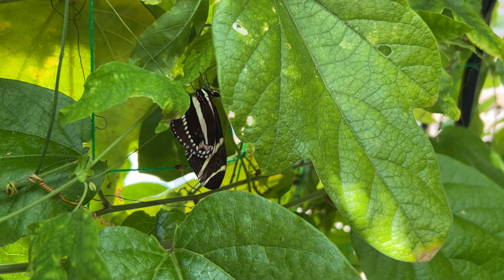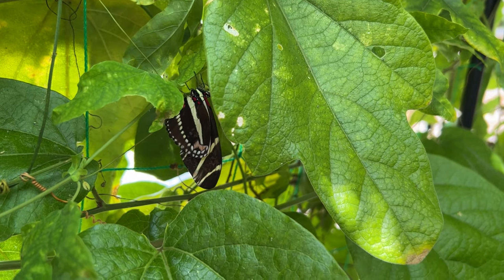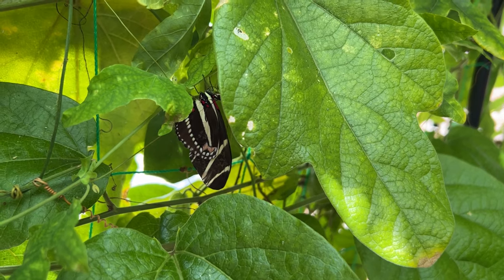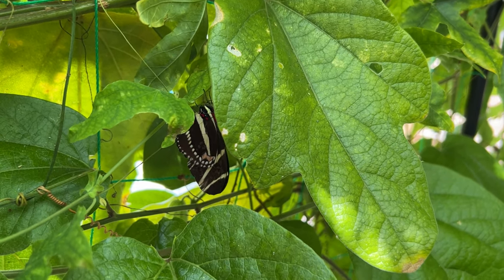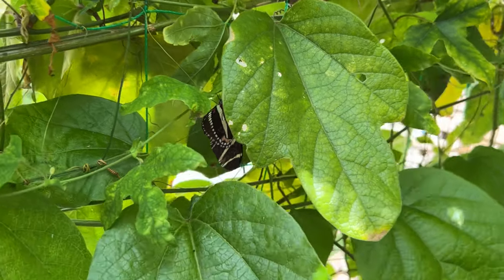The butterflies will stay in the chrysalis form for about 2 weeks, depending on the weather. When it's colder, they stay in longer. Sometimes when it's really hot, it prompts them to come out a little sooner. But after a couple weeks, the butterfly will emerge.